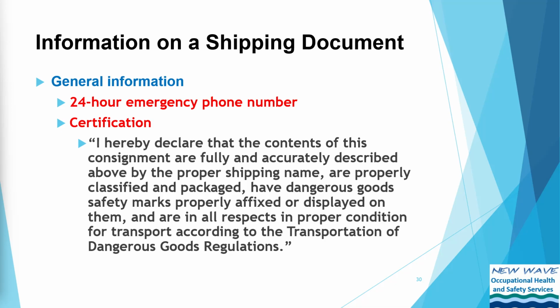The wording for the certification is given right in the regulations and says, "I hereby declare the contents of this consignment are fully and accurately described above by the proper shipping name, are properly classified and packaged, have dangerous goods safety marks properly affixed or displayed on them, and are in all respects in proper condition for transport according to the Transportation of Dangerous Goods regulations." In most cases, you must use this exact wording on your shipping document.